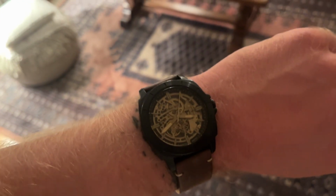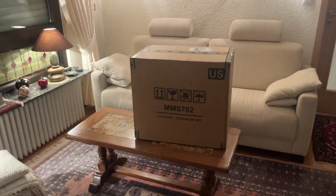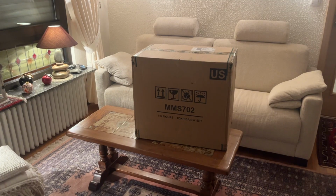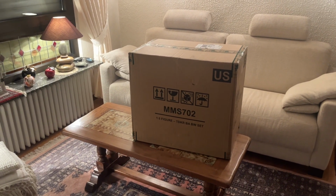Can you believe this? It's almost 4 in the morning and I'm tired as hell, but I just can't sleep. So I thought, what better time than the middle of the night to unbox and discover a new Batman collectible. So let's roll. Oh man.